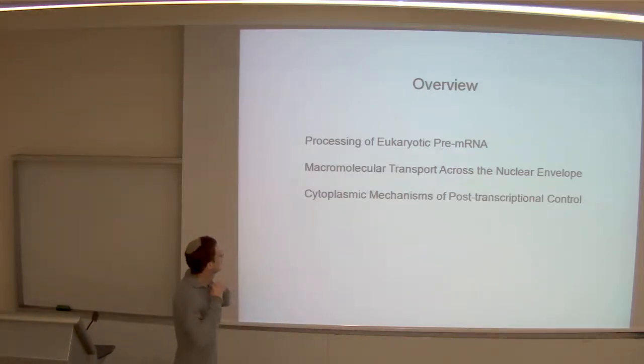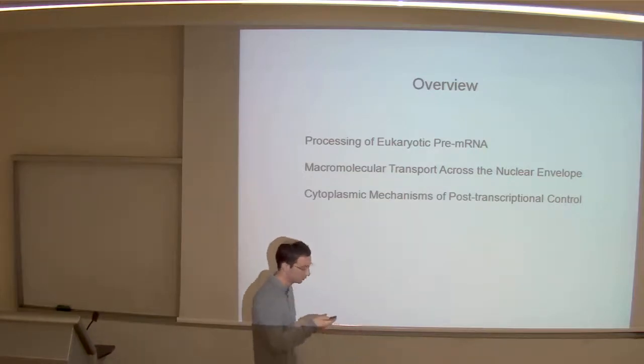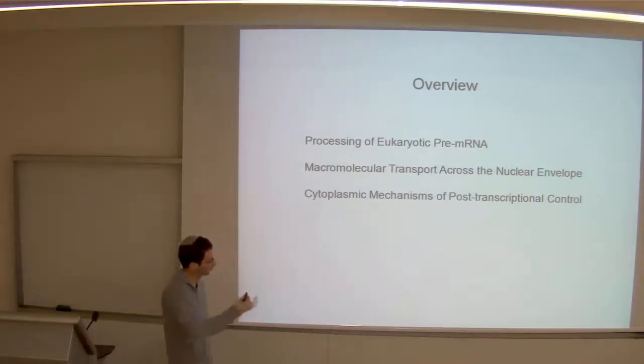Okay, so last time we talked about regulatory mechanisms in the nucleus of the cell, then transport of the RNA molecule to the cytosol through the nuclear pore complex. And there are additional regulatory mechanisms that happen in the cytoplasm. They are called cytoplasmic mechanisms of post-transcriptional regulation. So we are still at the same line of post-transcriptional regulation, but we've reached the cytosol.